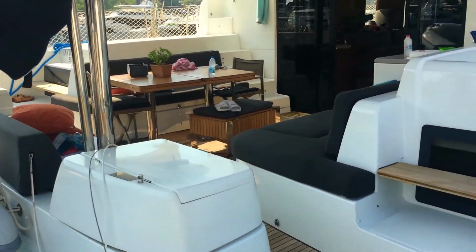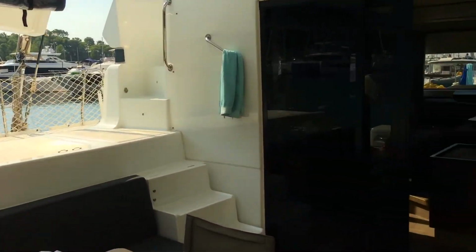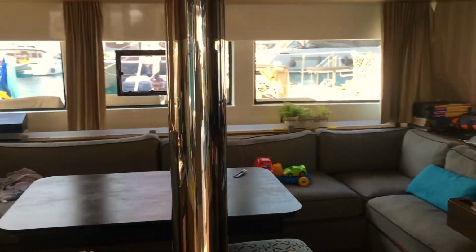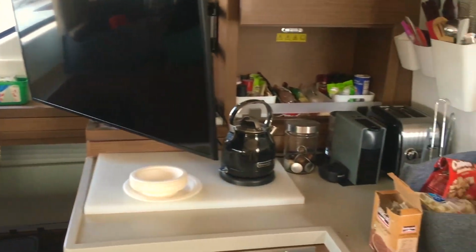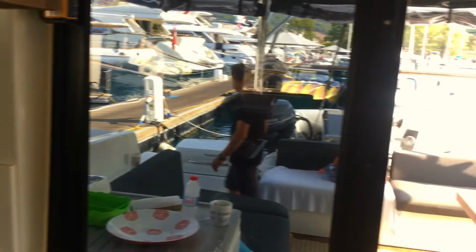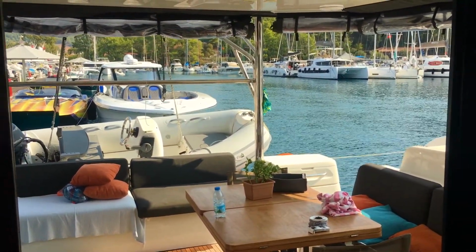Jem doesn't want to appear. Wow, there's a lot of room on this boat. There's my old helmet. We got tea and coffee machine. We got everything. And we'll be on the sea for 7 or 8 hours, I guess.